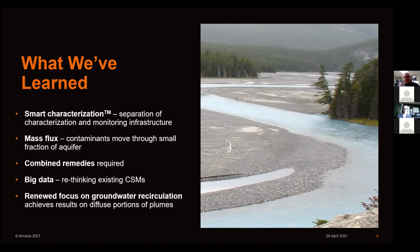We think there's a big data element to this. Think of how we've characterized our sites in the past with borings and split spoon sampling on the scale of a couple of feet, maybe continuously, maybe not, where now we have continuous profiles available to us.